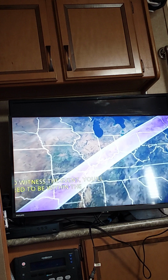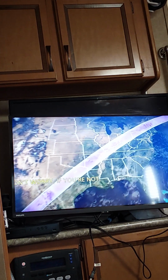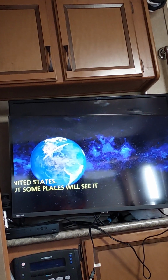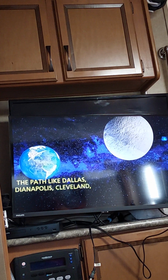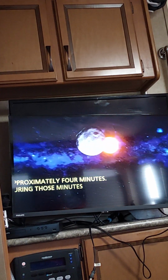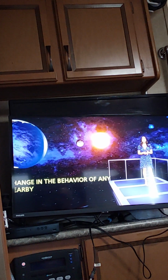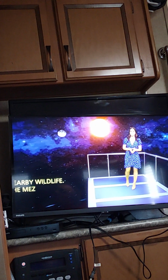But don't worry, if you're not, you'll still see quite the show, with a partial eclipse visible from nearly everywhere in the United States. But some places will see it better than others. For cities in the path like Dallas, Indianapolis, Cleveland, and Buffalo, totality will last approximately 4 minutes. During those minutes of totality, you might notice a slight temperature drop and a change in the behavior of any nearby wildlife. The mesmerizing moments of a total solar eclipse along a narrow path for just a few minutes make it one of nature's rarest firsthand experiences.